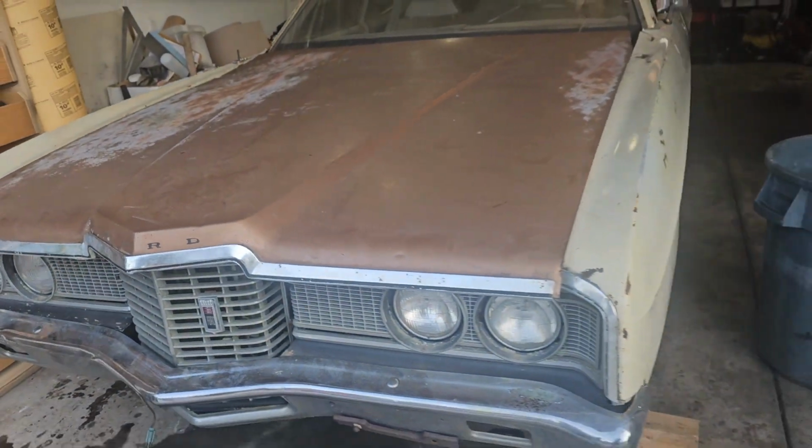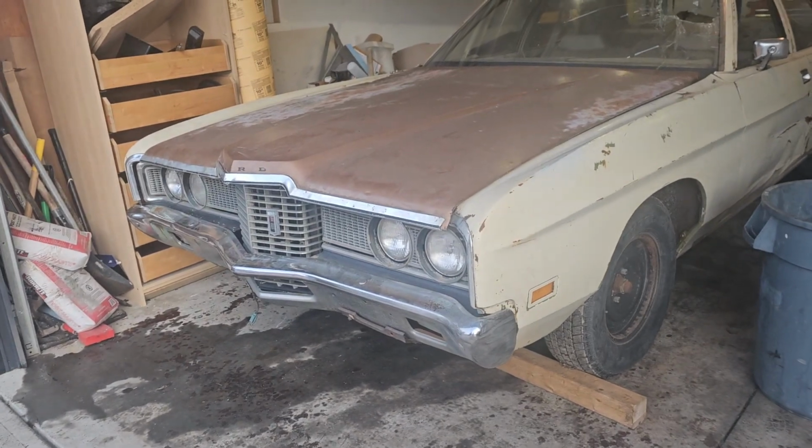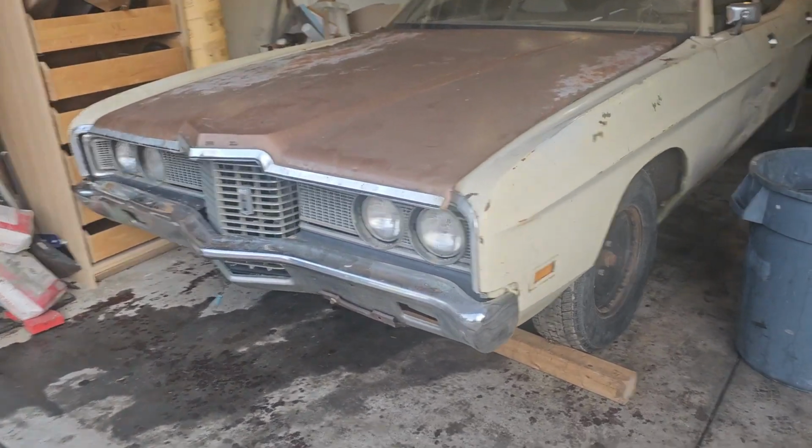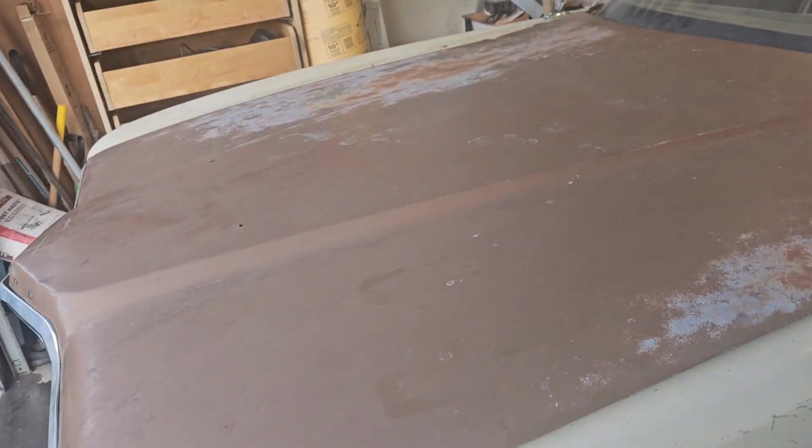So, what I'm going to do first is get that engine out right now. I'm just going to do it super quick. And as ironic as that may sound, it's actually probably going to be fairly quick, considering that bell housing bolts and engine mounts are really all we have to deal with.